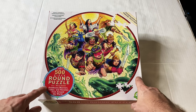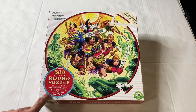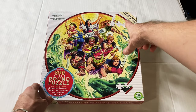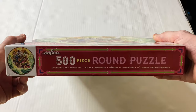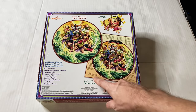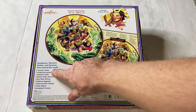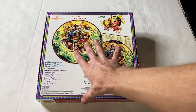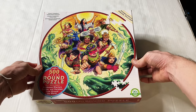Okay, here we go. 500-piece round puzzle by Ebu, goddesses, warriors, deities, and heroines from around the world. This comic book style artwork is so great. I love it. And it says there's an informational poster included. On the back, we've got our full puzzle image. This is a picture of the poster that's inside. And then a list of the women who are depicted here. So I'll tell you more about who's in the puzzle as we work through it. It's a nice big box, so if you're someone who sorts pieces in a box, it's a good one.